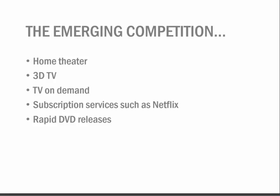We have subscription services such as Netflix, where many movies are coming very quickly out of cinema and straight onto those services. And the studios, recognizing the demand to merchandise their films further, are much quicker in deploying DVD releases of their movies. So the viewing public now has much more choice as to what they view. And as well as the choice, they have the ability to get hold of the same content much quicker. There's a need to make sure that if we want to protect that box office revenue, we make sure the differential between cinema and all of those things below is maintained.